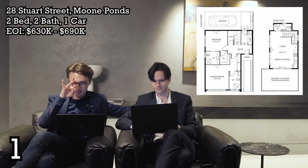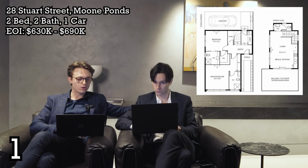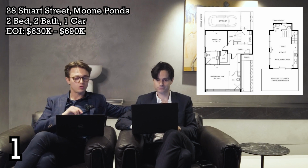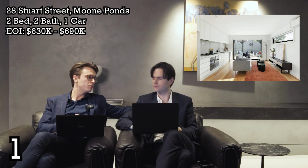So Ben, I'm going to go into the stats. Love it. Townhouse slash villa, 95 square metres of land, so it's approximately $7,263 per square metre. Not bad, good size. Internal area says it's 98 square metres, so very similar rate on the internal. Built in 2014, I went on Nearmap all the way back. I'm a good boy. You've done the DD.